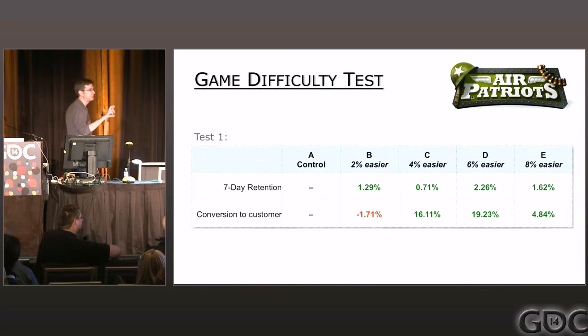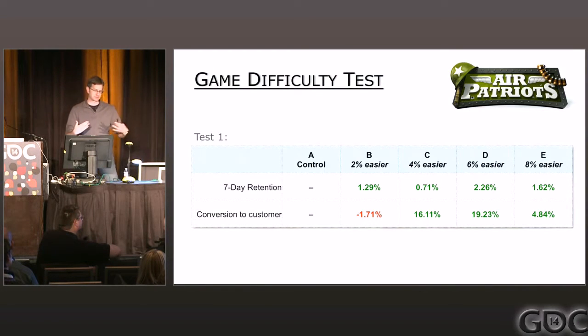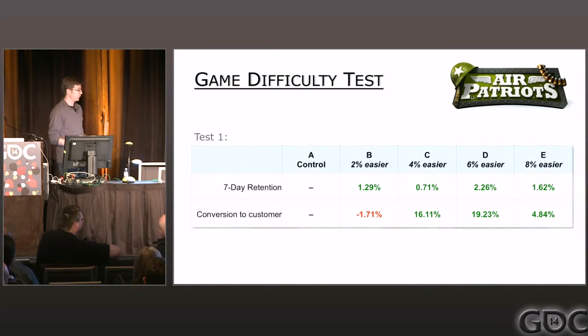And this test had multiple goals. Paul had shown you that you can set up multiple goals, so you can set up multiple pieces that you're trying to test out. I'm showing you the results in a table instead of in the portal, but the concept's very much the same. So we were testing out 7-day retention and conversion to customer, because that's still the one that I'm most excited about. How many people can I turn into paying customers? And you see the control, again, it's a baseline, so I'm not going to tell you what that number was. But everything else is relative to that baseline, whether we're increasing, improving, or not. And I put them in green and red to help with that here.